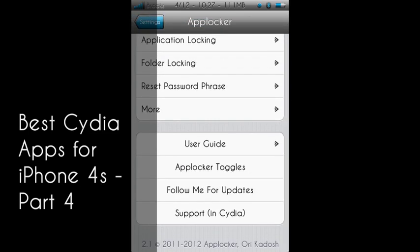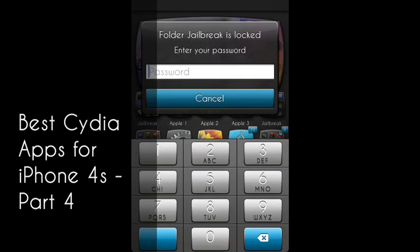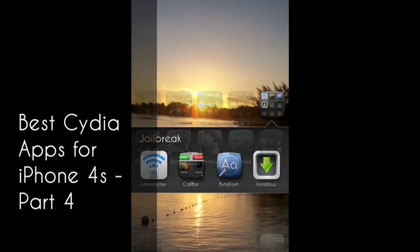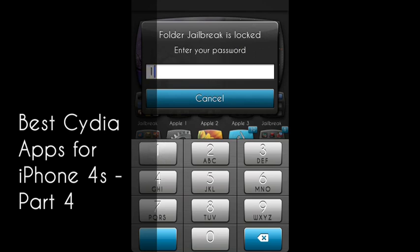You saw I had a folder called Jailbreak that was locked. I have two, one on the top left, one on the top right. If I click on either one, you see they're password protected. I would have to put in my password before I can go into either one. Try the first one, it is password protected.